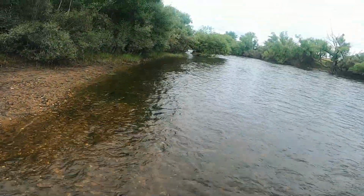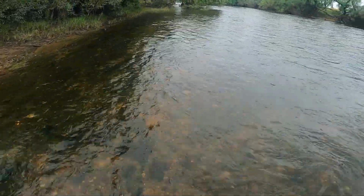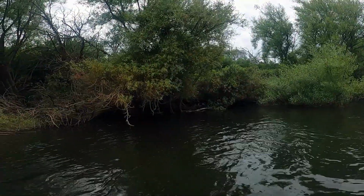Clarity is amazing. The water temp's not too bad, but it is absolutely humming. To the point that normally where I'm standing is where we park and unload the kayaks. So, yep.